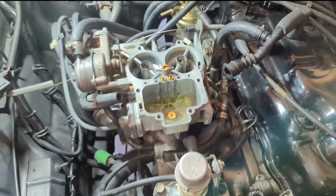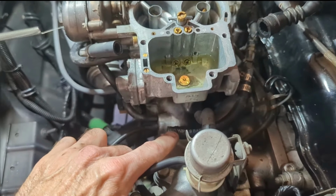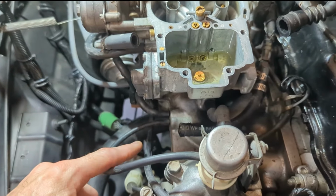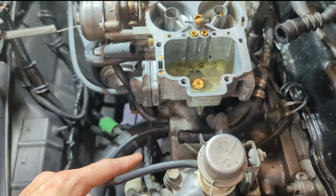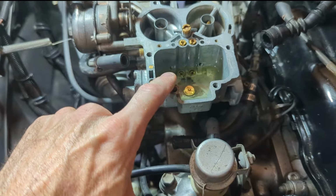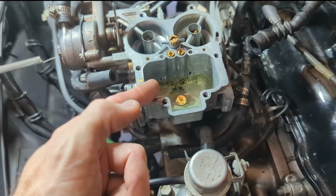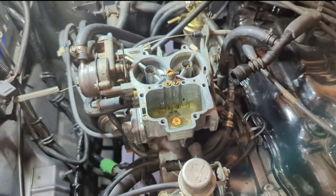Well, I'm a little stumped because you guys just saw the fuel line was disconnected and it was pumping into a water bottle. So that whole time it was running off its own fuel. I half expected that there would be no fuel in the bowl. I wasn't even expecting it to actually run when I cranked it a minute ago.